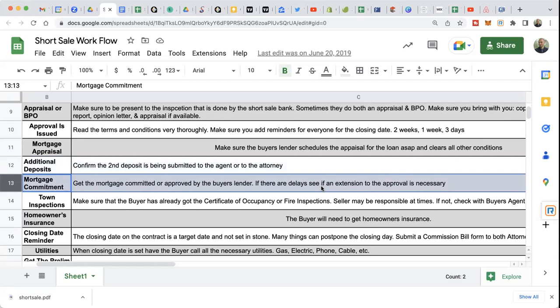You want to ask for that extension now, because the last thing you want to do is ask for an extension the day before the closing. The underwriter, the short sale negotiator, whoever for the bank, they're going to be like, dude, you could have told me this a few days ahead of time. I don't appreciate being put with my back against the wall, telling me you need an extension today, because they get graded too, believe it or not.